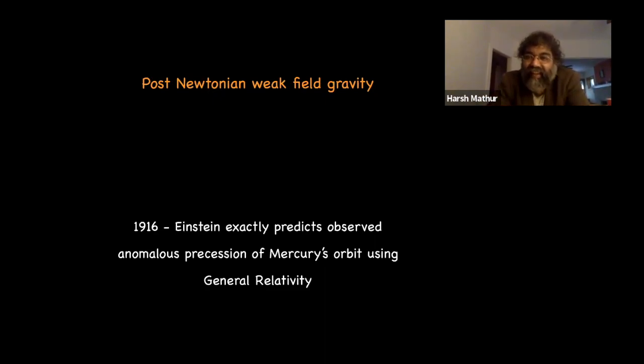And the analysis he did, they say it left him with heart palpitations, Einstein said afterwards, because he found that within his theory of gravity, the orbit of Mercury would actually precess slowly. And it would do so in exactly the way that was observed, in exactly the way that people had failed to explain and were looking for Vulcan in order to explain. This came out of Einstein's theory of gravity.